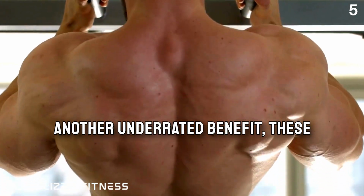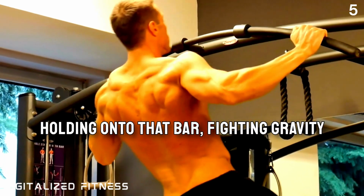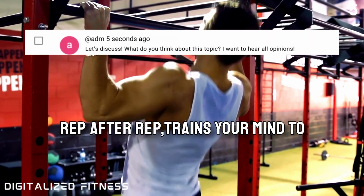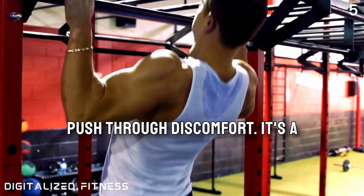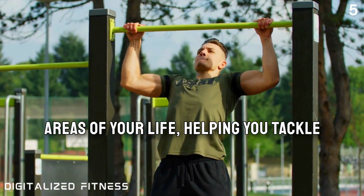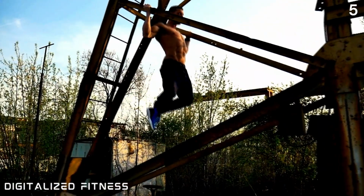Another underrated benefit? These moves teach you mental toughness. Holding onto that bar, fighting gravity rep after rep, trains your mind to push through discomfort. It's a discipline that carries over into other areas of your life, helping you tackle challenges with grit and determination.